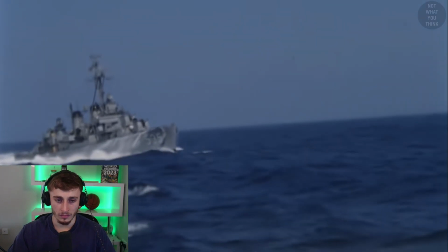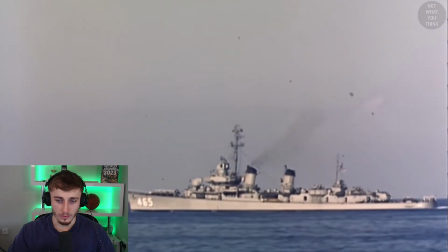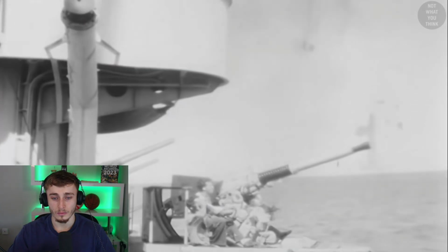But still, Fletcher destroyers were the largest ships of its kind produced at the time, with displacement of 2,050 tons, and they were capable of traveling at a speed of 38 knots. Fletchers had a lot of action during World War II. 6 were damaged beyond repair and 19 were lost.